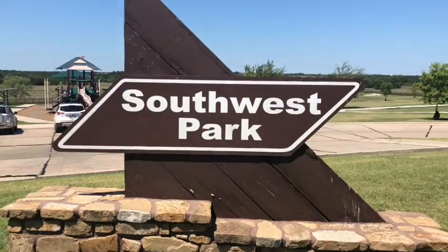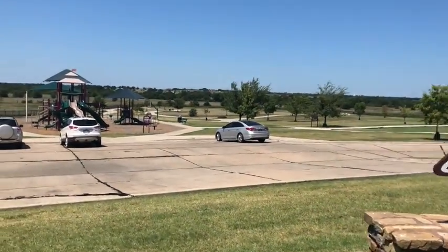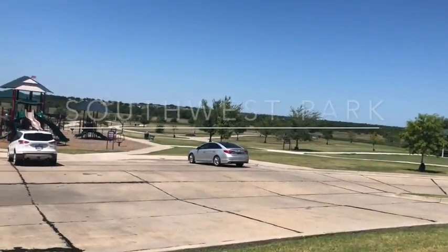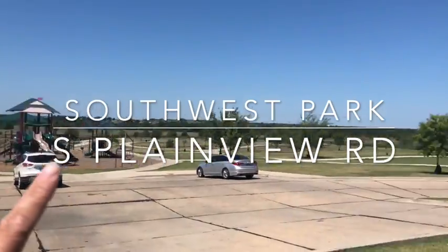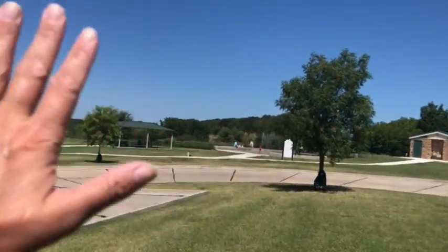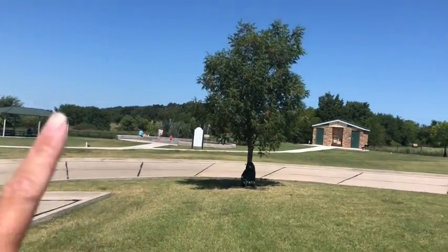So here we are at Southwest Park. You can see there's plenty of parking right here. You do have a dry park, if you will, plenty of area to walk around. You've got a couple of pavilions that are located around here and providing shade while these trees all grow up around the area. Over there is the splash pad.